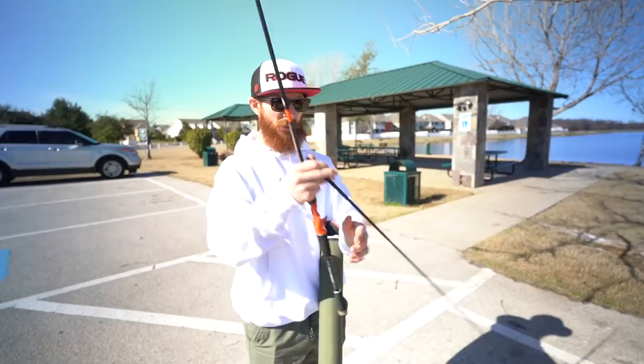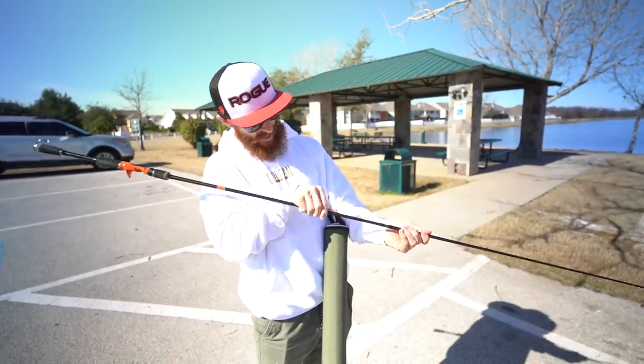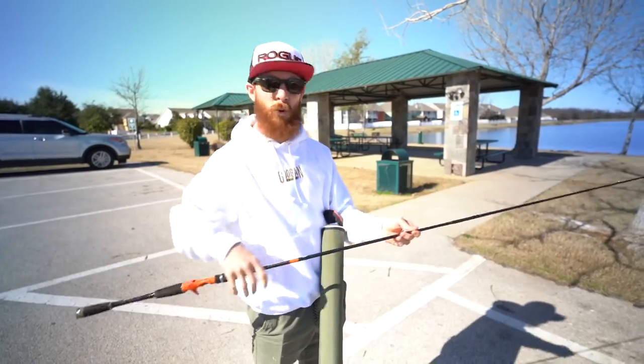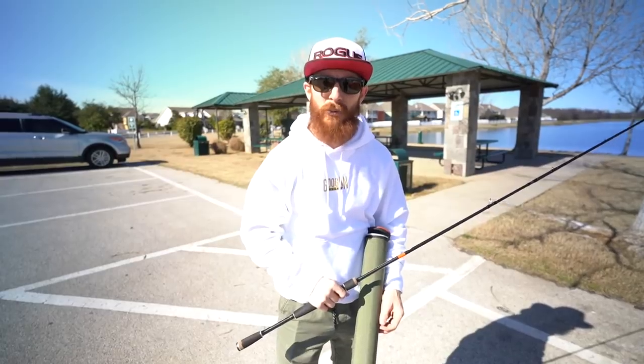You'll see the Plano travel tube fit nicely inside of the R8, and we've got some travel rods here. These are rods that I no longer use and endorse. You guys know that. This thing just happened to be sitting up in the attic, and I needed some on the fly, and it saved us a trip to Walmart, so we're gonna go ahead and rig this thing up and try and catch us a little fish or two. Let's go.